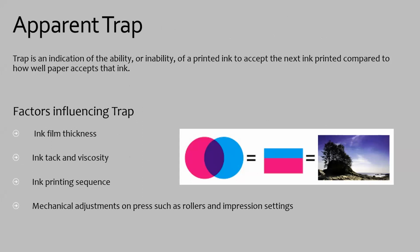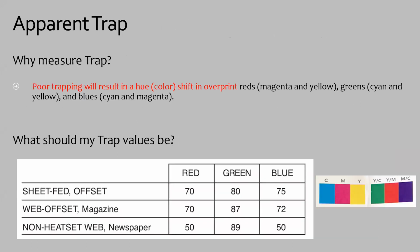What influences is basically the film thickness, the tack or viscosity, the printing sequence, and mechanical adjustments of your machine, impression settings. So these are the things what actually affects your color. Right? So ink trap. So there, and also there, these are the recommended trap values. When you do your testings, it should be above this. So your ink is a good ink. It has a good ink trap value and can produce good colors.